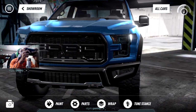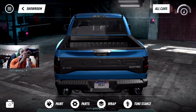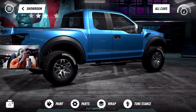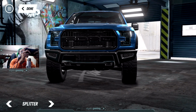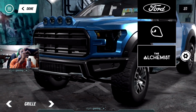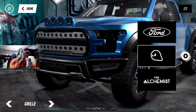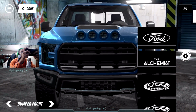Look at you. We've customized this thing before in Payback. Glad it's back in Heat. Because obviously, this car in the game has off-road races. So what good would it be if there aren't any light bar roof? Hello. They have this grill, they have this grill, and they have the standard Ford grill. You will do. Bumper.